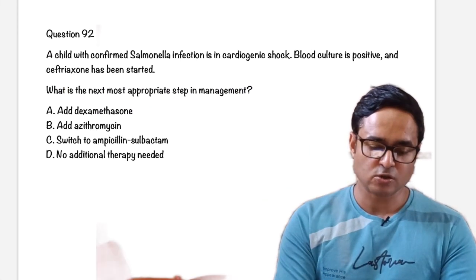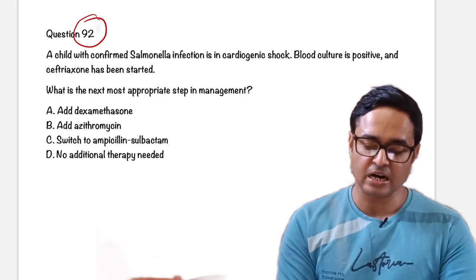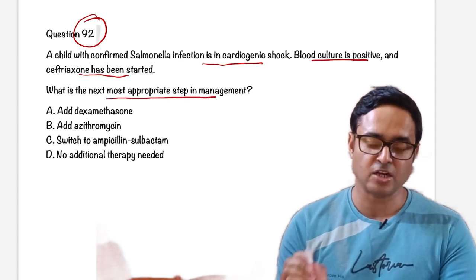Going forward to the next question: a child with confirmed salmonella infection is in cardiogenic shock. Blood culture is positive and ceftriaxone has been started. What is the next most appropriate management?